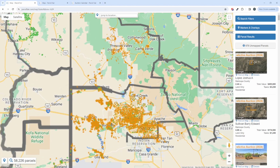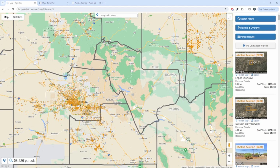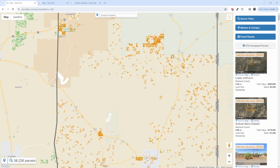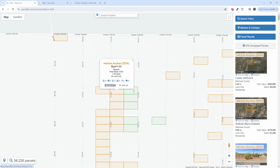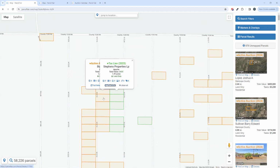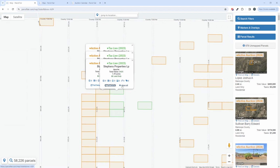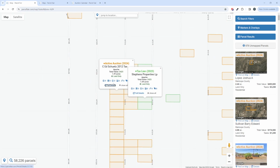So you can kind of see Maricopa here where Phoenix is. There's a lot of properties concentrated in that area. And then there's counties like this where they're a little more spread out. This is a good example. You can see literally an auction property next door to an over the counter, and there's quite a few of those right here. That's a whole 2 rows where some of them are over the counter. The green ones are the over the counter liens. The yellow ones are auction. And if you forget what those colors are, these little preview bubbles will show you that yellow is an active auction, green is a tax lien that is over the counter.